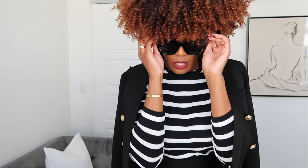Is this too much? Is this too edgy? What do you think? Or my trusted very large sunnies. I love these. These are perfect. If you don't have makeup on and you just want to cover your face, these are gorgeous. So what sunnies do you prefer?